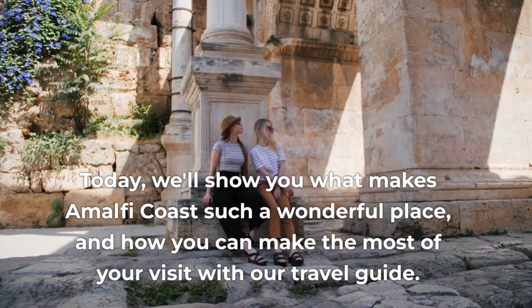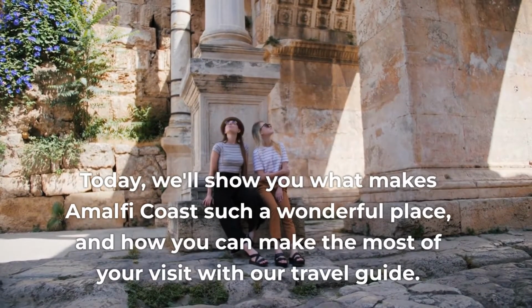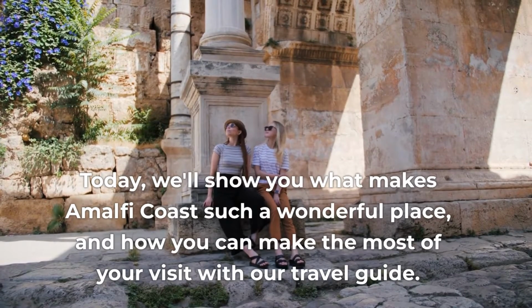Today, we'll show you what makes Amalfi Coast such a wonderful place and how you can make the most of your visit with our travel guide.